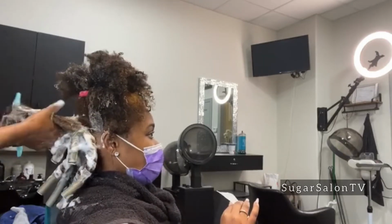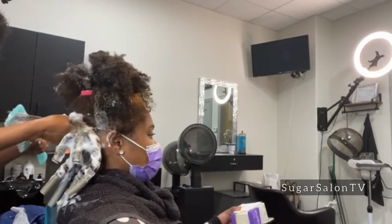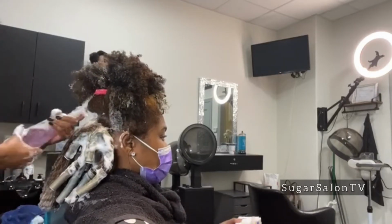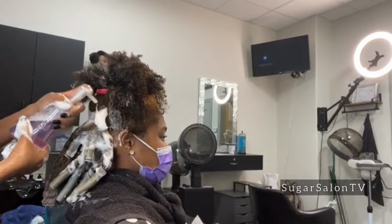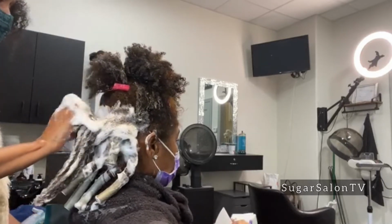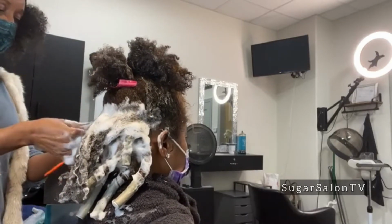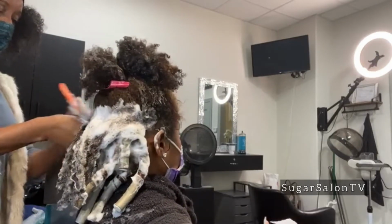And I'm always very generous with the mousse. The mousse I use is a professional brand. It does not leave flakiness. It does not make your hair hard and dry at all. If it did, I wouldn't be using it. And if it did, I would not be using that much on it.